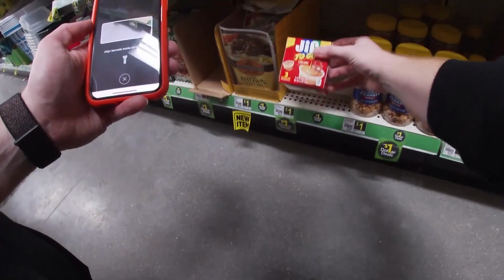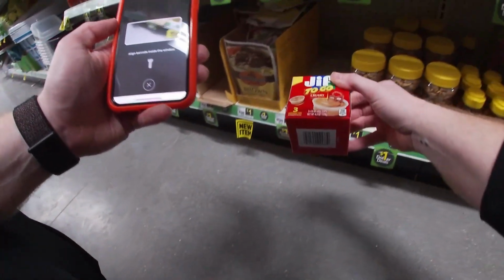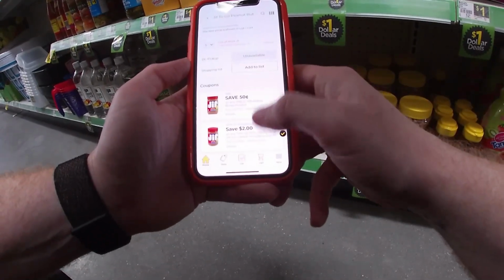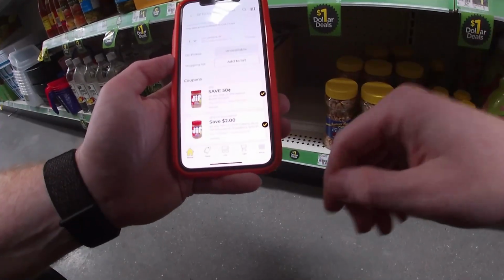All right, you're actually gonna look for the Jif To Go's, the little cups. They're down in the dollar section. And so let's scan it to make sure. And there we go. There's actually 2 different coupons that you're going to want to use with them. So you're going to want both pinned before you go out to the register.